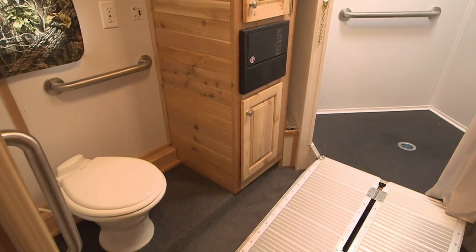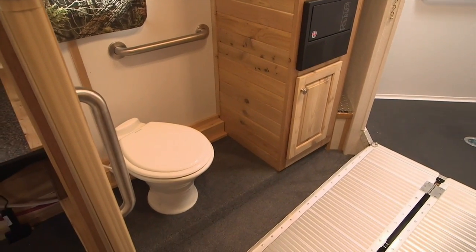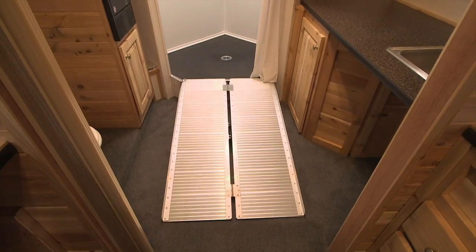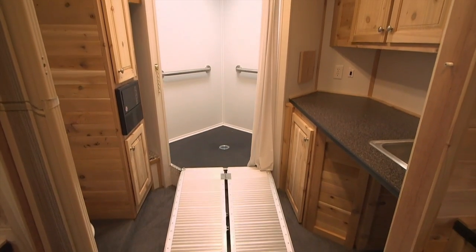The bath is a pass-through split design with the toilet and storage cabinet street side and the sink and vanity counter curbside. Portable ramps ease the climb into the shower stall.